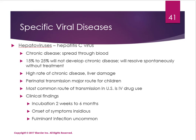Let's talk a little bit about the Hep C virus, and then we'll close out this segment of the video. It's a chronic disease that's spread through blood. 15 to 25% of the kids will not develop any issues, and it will resolve spontaneously without treatment. The perinatal route is a major way of transmitting the virus for children, and approximately 6 out of every 100 infants born to hepatitis C moms are infected.